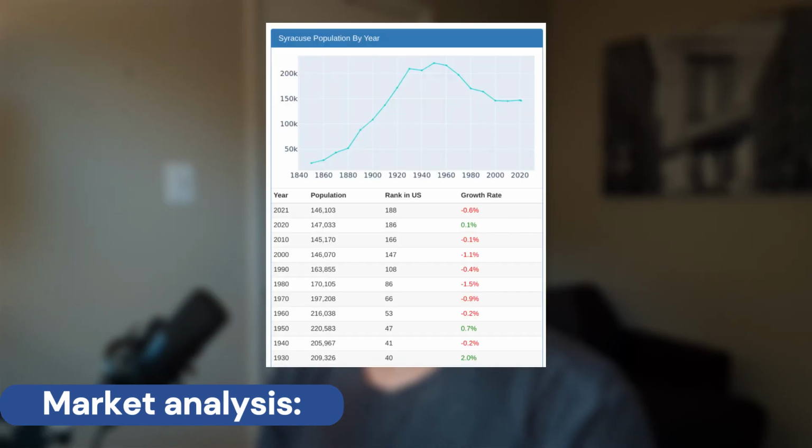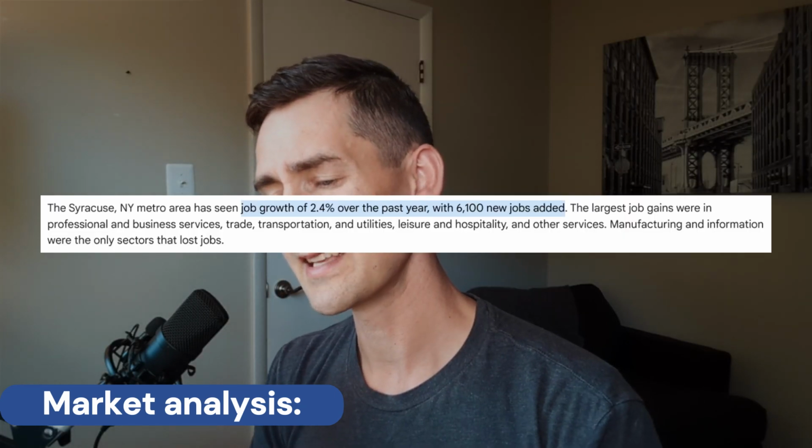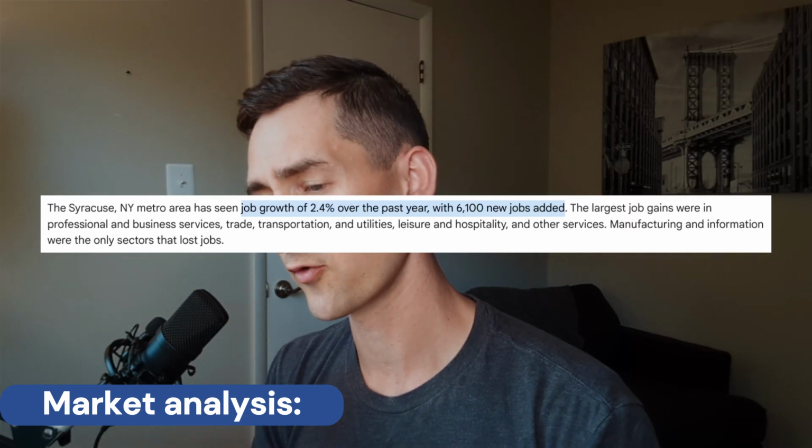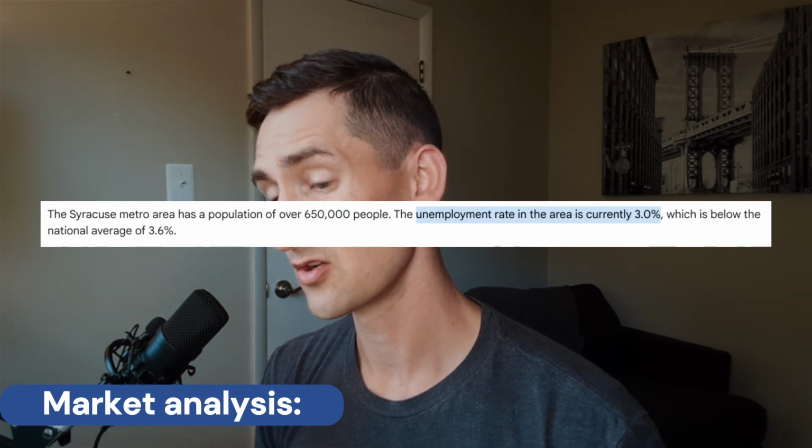We always look at the overall market first to determine if this market is good or bad or indifferent. For Syracuse, New York, population has been stable. It's not growing since 2000. So that's an okay sign. Job growth, it's increasing jobs at 2.4% last year. The unemployment rate is at 3%, which is good.